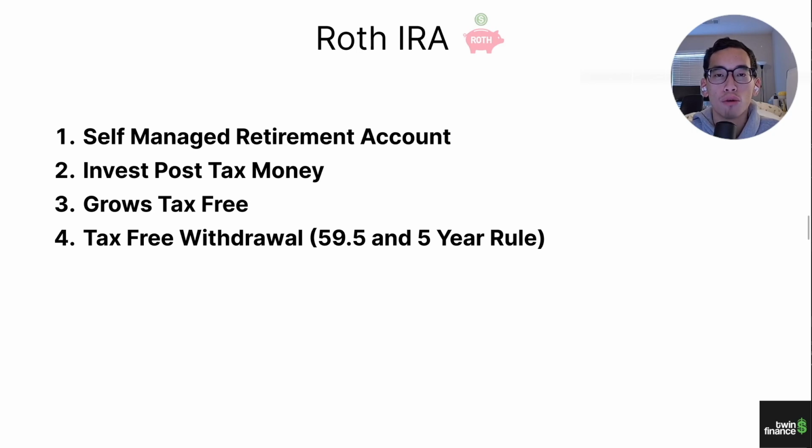You contribute post-tax money, which is money that you already pay taxes on, such as your take-home pay, and the investments inside this account grow completely tax-free. And when you withdraw the money, it's also completely tax-free as long as you follow two rules. And those two rules are that you must be at least 59 and a half years or older, and your Roth IRA has been open for at least 5 years.